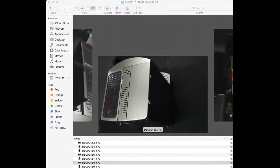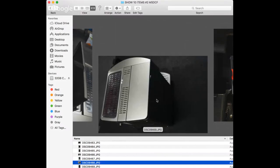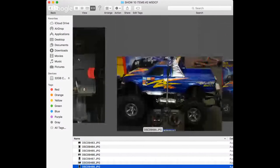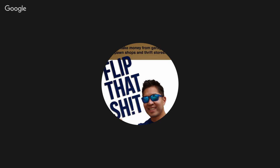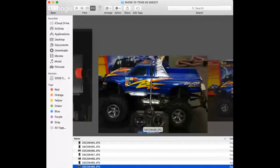Okay, so let's go into the next item. This was an interesting find. This was a garage sale find. So I'm going to go into my Google sheet here. You can't see that part, but let me type it in my garage sale section. I want to put in the Radio Shack, I think this is called an Enforcer. All right, this was a $7.50 RC truck and it sold for $90. Okay.